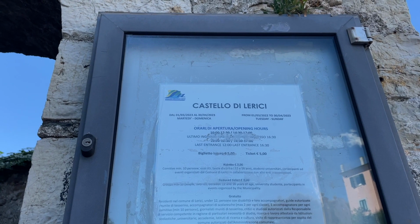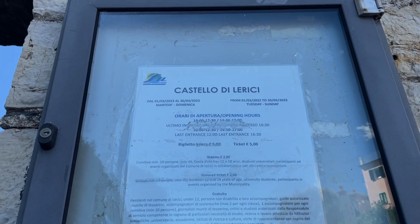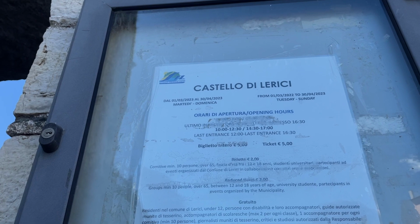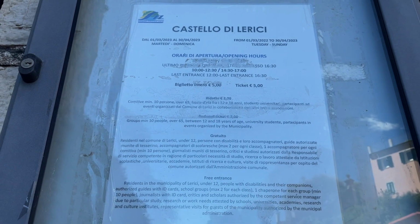So if you want to visit the castle, the price of the ticket is €5, and you can go and visit it until 4:30, which will be the last entrance.